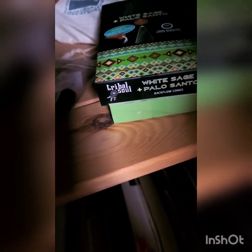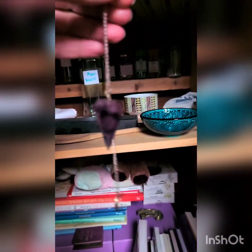I've got some incense cones here, and when I do my cleansings, I do it with sage, and I use this beautiful feather that I found to help it get in all the nooks and crannies and get rid of all the negative energy. I have got a spoon here, and this is my dowsing crystal.